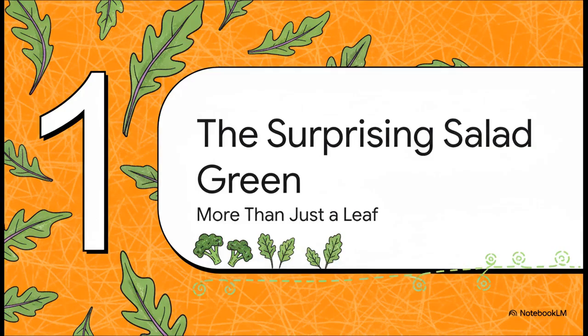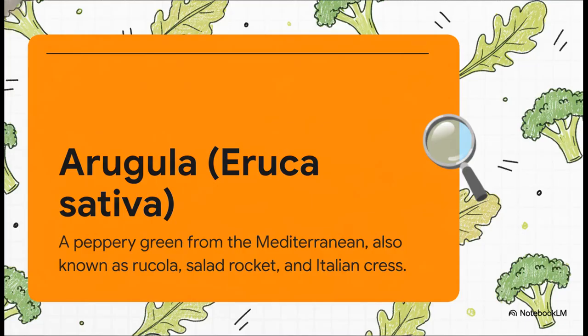Okay, so let's really get to know arugula. Because trust me, it's way more than just a fancy garnish. Okay, the fancy name is Eruca sativa. It's originally from the Mediterranean, and depending on where you're from, you might call it rucola or salad rocket or maybe even Italian cress. But yep, it's all the same peppery, delicious green.